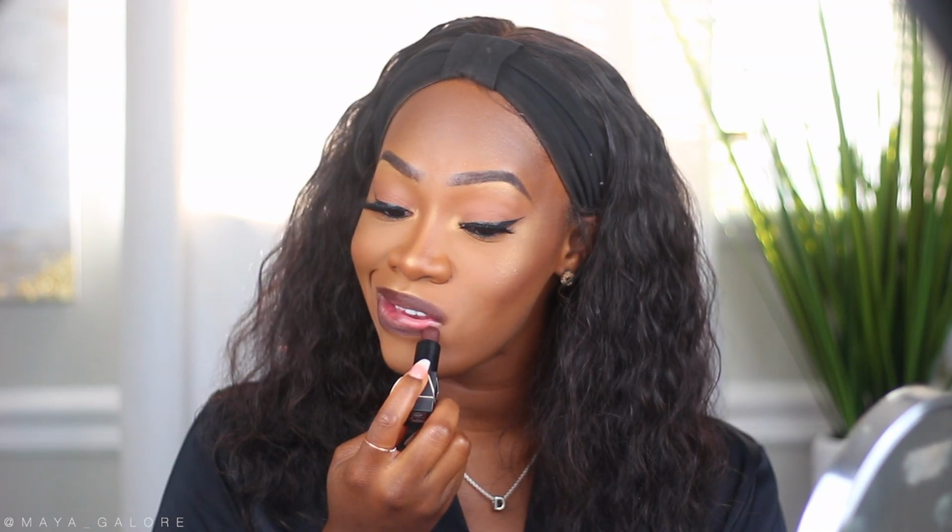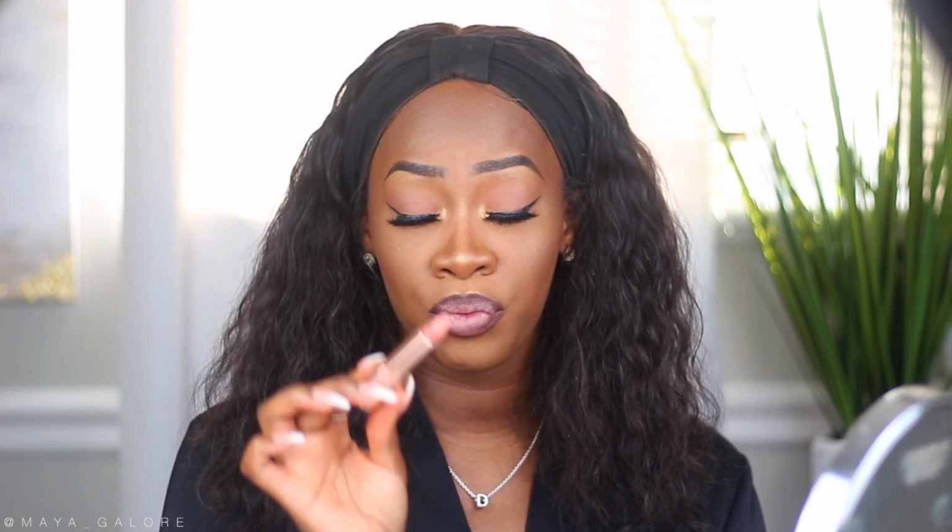I feel like I'm always on the hunt for a lip liner that's this deep, which is why I always use a lipstick. If it ain't this one, it's Huntress from Colourpop. And then I'm gonna go in with Quickie, and this is from Colourpop Cosmetics by Makeup Shayla. I'm putting that in the middle and just blending it out by blotting my lips together. And that is the end of our tutorial.